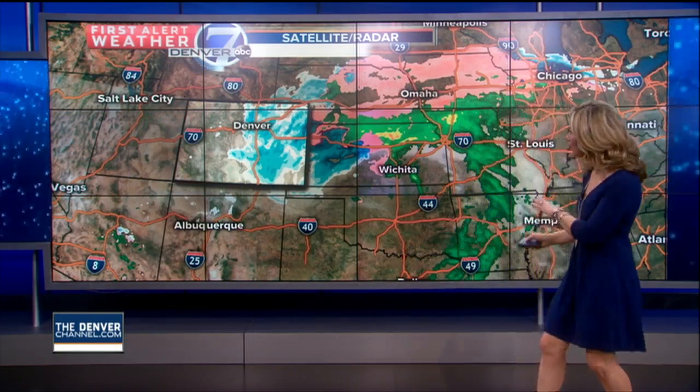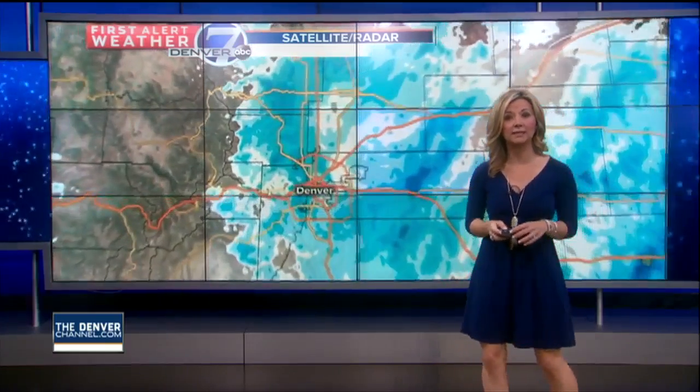Here's a look at the storm from afar. You're going to find our low is sitting right about there. We get all of that wet weather curling in over the north and northwestern edge of it. So Denver's going to be looking at snow for the next couple of hours. It's going to be a little bit heavier in pockets, and those pockets will mainly be south and east of Denver.